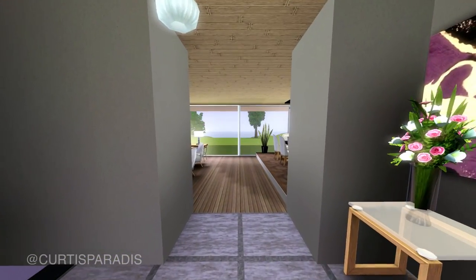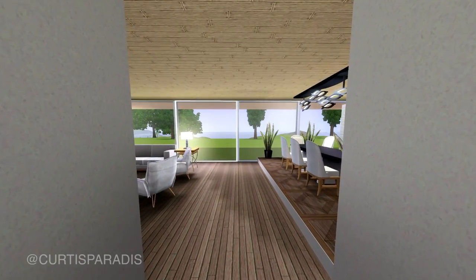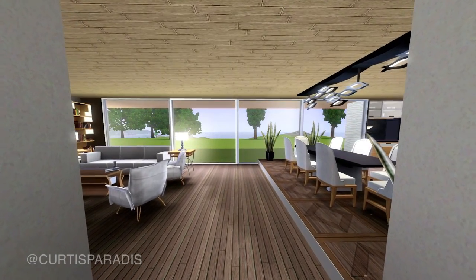Now moving inside here, this is the main entrance, and of course, it's really cool because it's so small, but then it opens up into this beautifully large room.